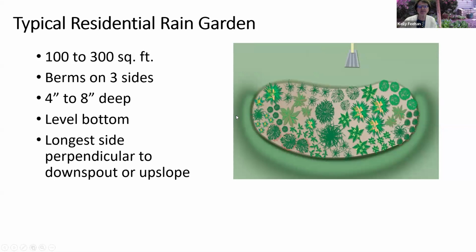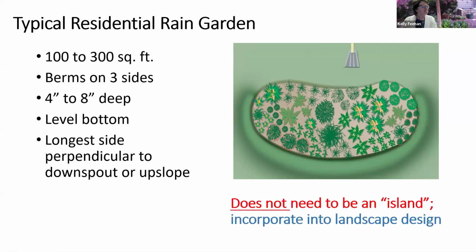That level bottom, usually the longest side of the rain garden is going to be perpendicular to the downspout. Now, it doesn't have to be. You noticed the one I showed you, it was a fire station in Scotts Bluff, and you noticed that it was the opposite. The downspout was on the narrow end width. But it does not need to be an island.